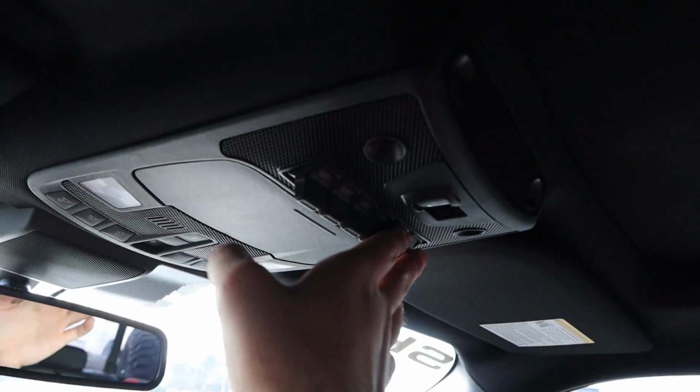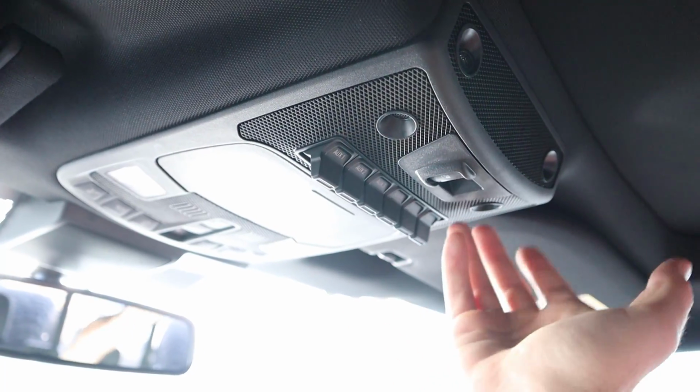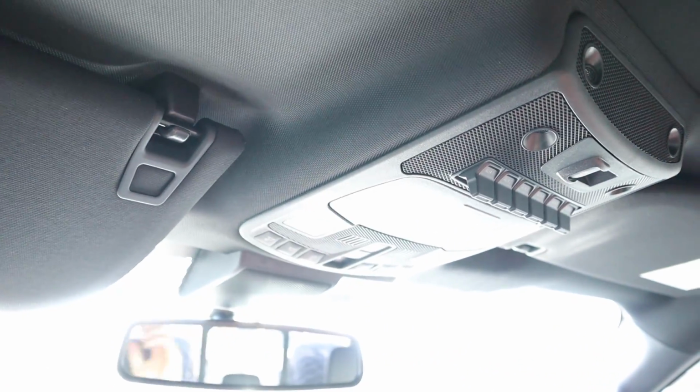And then you've got, again, more auxiliary switches. Like I said, this has 6, whereas the TRX only has 4. So you can add more items here with the Shelby Raptor. Still get a power sliding window. Still gets a full panoramic sunroof. And that's all for the Raptor.